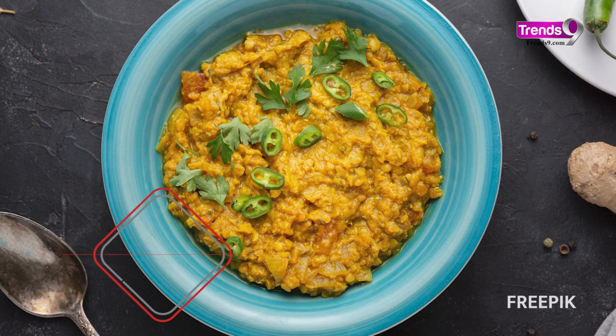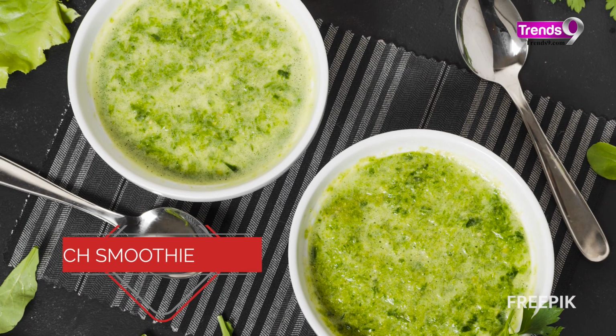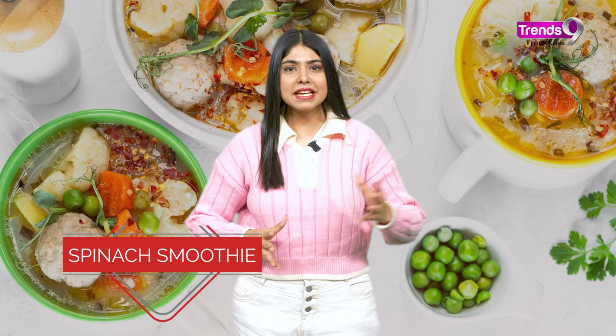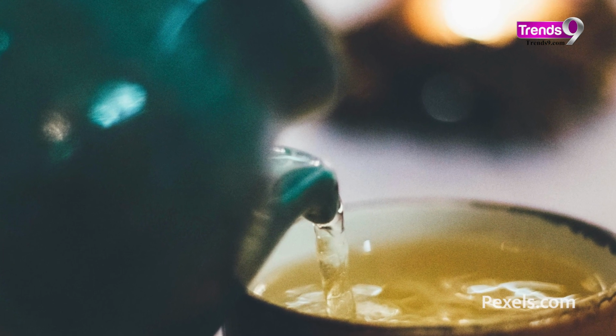So for day 1, you can have Daliya topped with sliced bananas, walnuts and a little bit of cinnamon, and for beverage you can opt for ajwain water. For day 2, you can opt for green spinach smoothie bowl along with mixed berries, chia seeds and a drizzle of honey. And since we are going with all greens for beverages, you can opt for green tea.